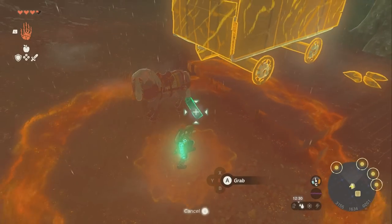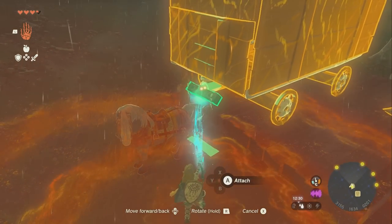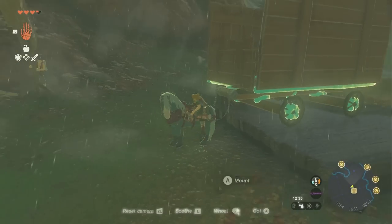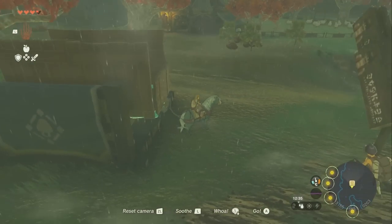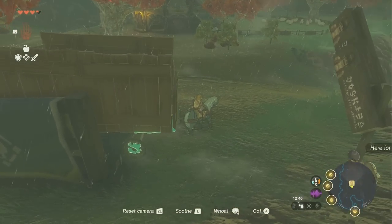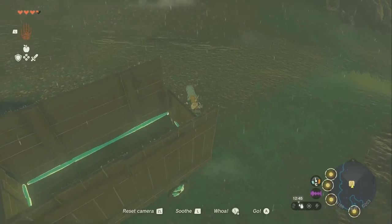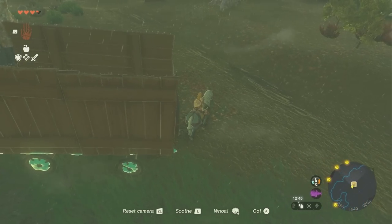Now you're going to take Ultra Hand. You're going to grab this. And you're going to attach it right there. Okay. Now you're going to get on your horse. And we're going to pull our giant wagon. Oh, this is amazing. This is very nice.